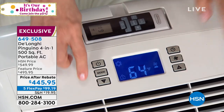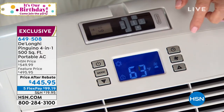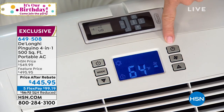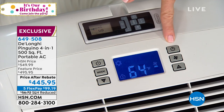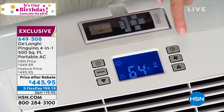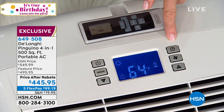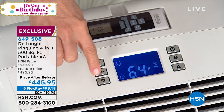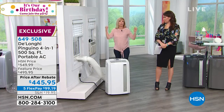You can turn it up or down. It's got your fan speeds, high, medium, and low, and it has a timer. So you can set this to turn on or off. While you're gone during the day, why cool or heat your entire house? You can set this for maybe 5 o'clock, then when you come home at 6 p.m., that 500 square feet is already nice and cool or warm. And to go in between your modes, you push a button. You don't have to add anything or take anything away.